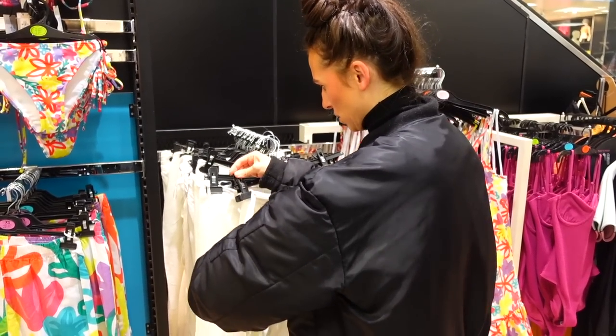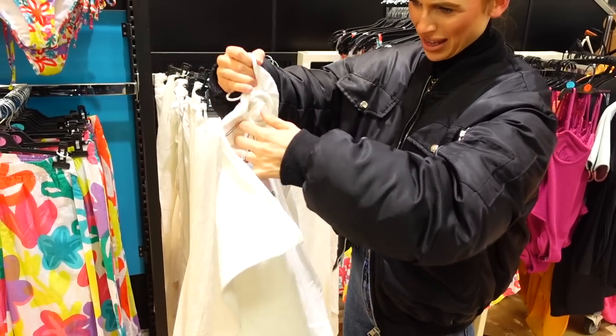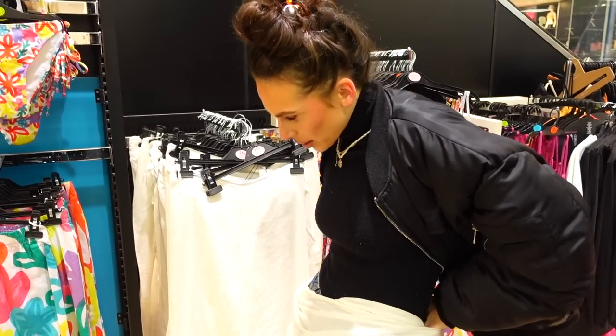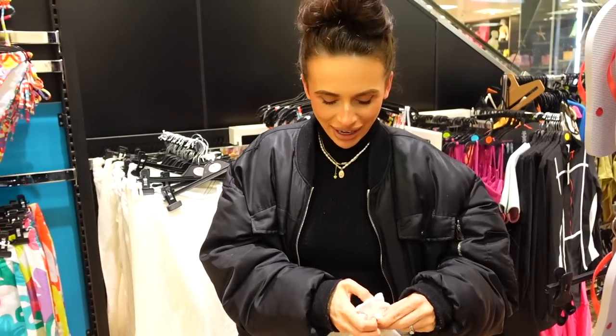I like this. What do you think? They didn't have any sizes at one point. It's not a zip though, is it? Is it literally just a crossover? Because that's quite nice. This might be quite nice. Let's go for jeans. I'm making it work, baby.